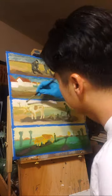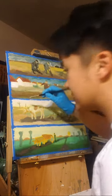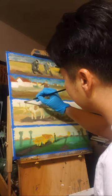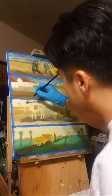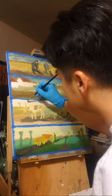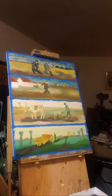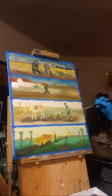There's probably gonna be another tree right here. It's based on the drawing, and gently sketching this into the background. And here we are.